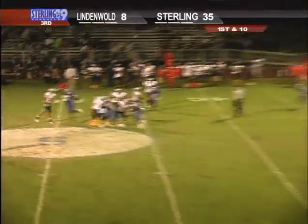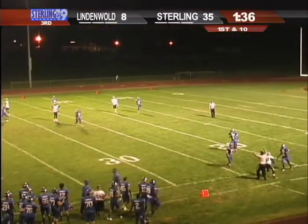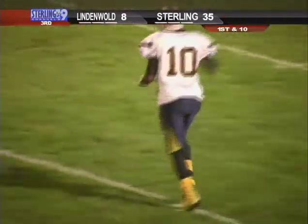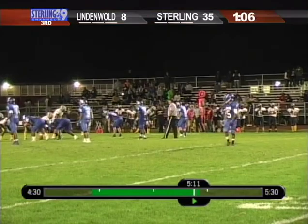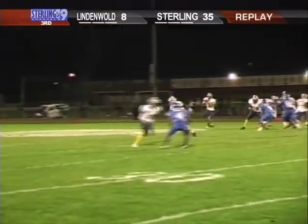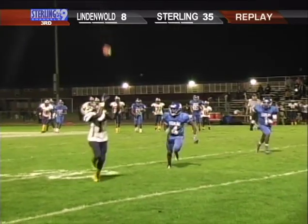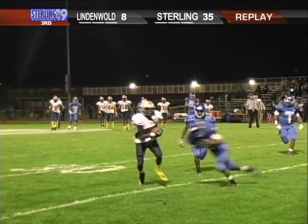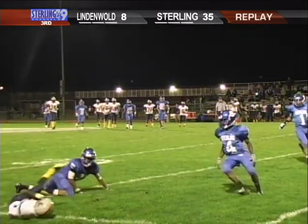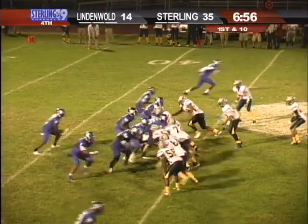Muldrow back to pass, looking right, throwing right. He's got a man, and it's caught nicely there by Zaire Giles, who takes a lick. Another look at it here on our monitors. A catch, and then a split second later is the hit by Richard Carter. Ball put where it had to be, and a good job catching it over the shoulder. That's the way you teach somebody fundamentally to make that play. Great catch.